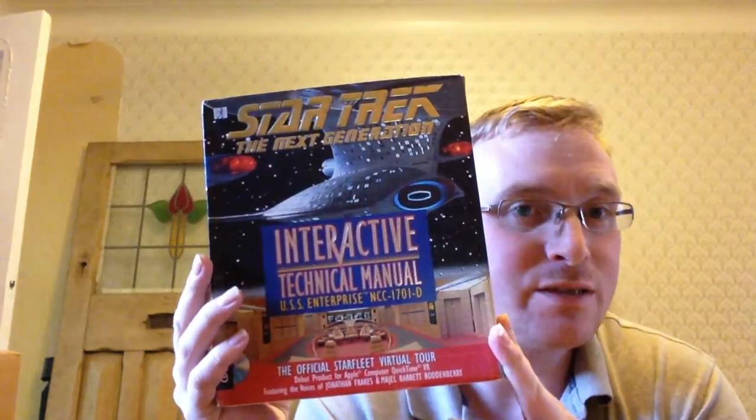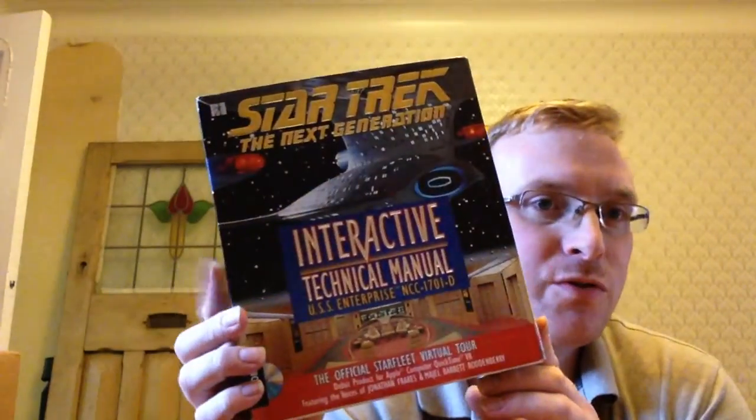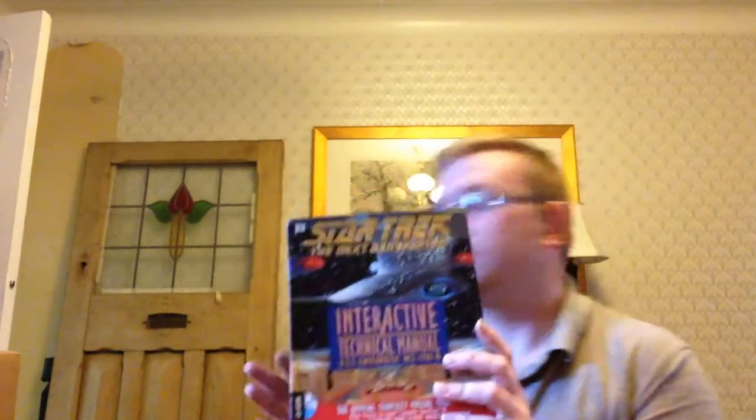So, what did I get? Okay, picked up some stuff which I would never have thought in a million years I would have got from an antiques fair. Really bizarre stuff. So, first thing I'll show you is a PC game, of all things. I paid £3 for this. It's Star Trek The Next Generation Interactive Technical Manual. Big box version. I did look it up, I think they go for about 10 to 12 quid, something like that. So for £3, that was cool.